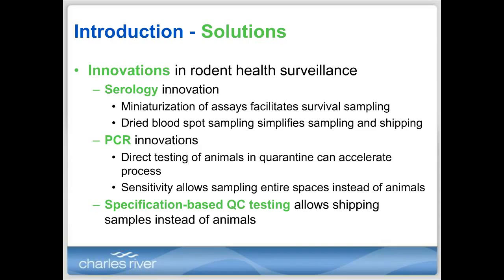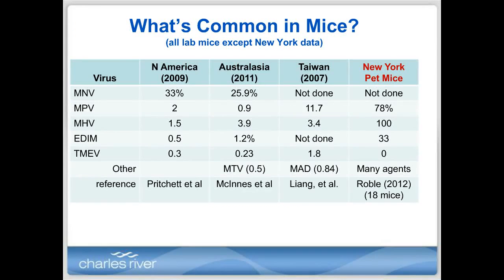It's to see if they have a very specific list of agents. And by doing it that way, we can design tests for each of those agents, and then you can just ship samples. You don't even have to ship animals at all. So we'll go through each of these.